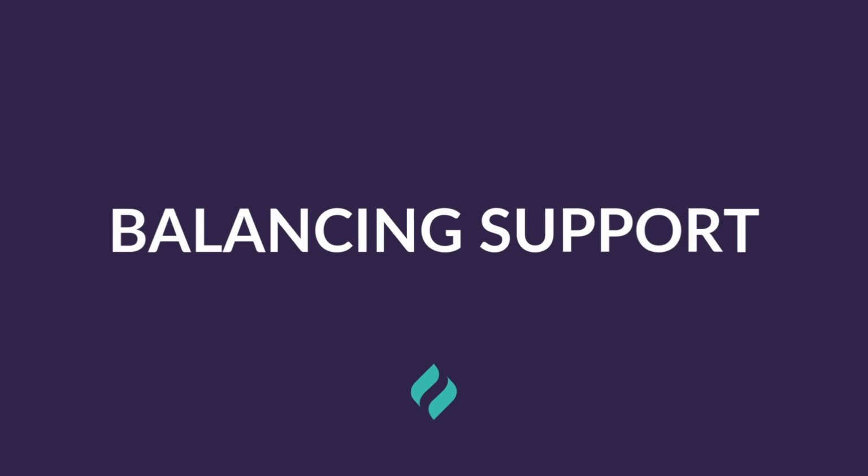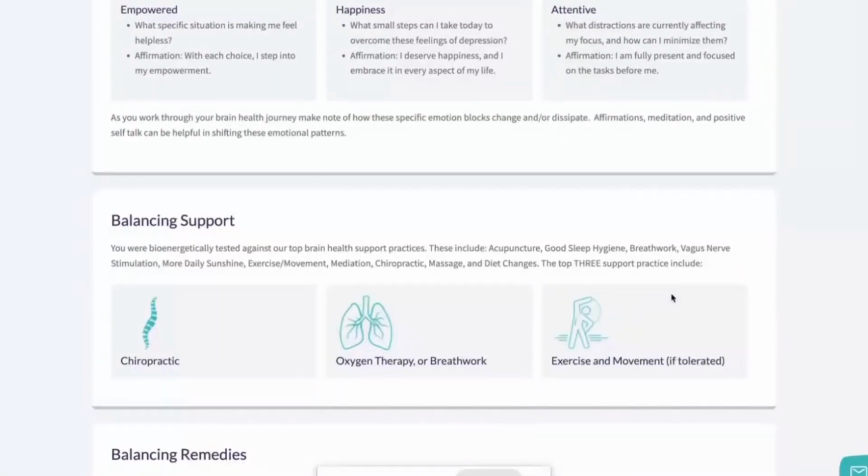Next, we get to balancing support. And this is where we're looking at things above and beyond taking remedies and looking to see specifically what someone might balance it best with in terms of other types of modalities to support brain health. So in this example, something like chiropractic care, breath work or oxygen therapy, and exercise and movement.